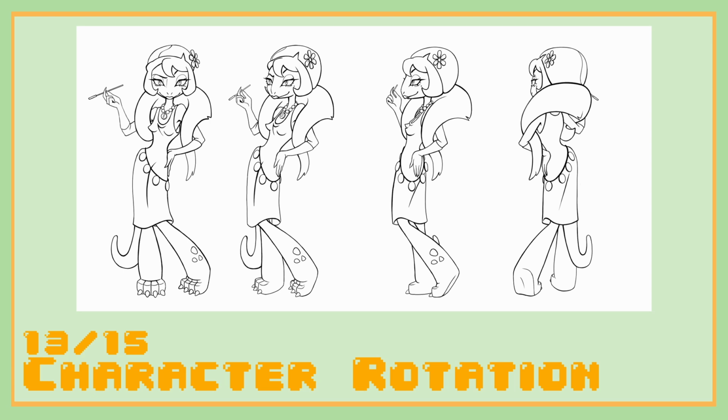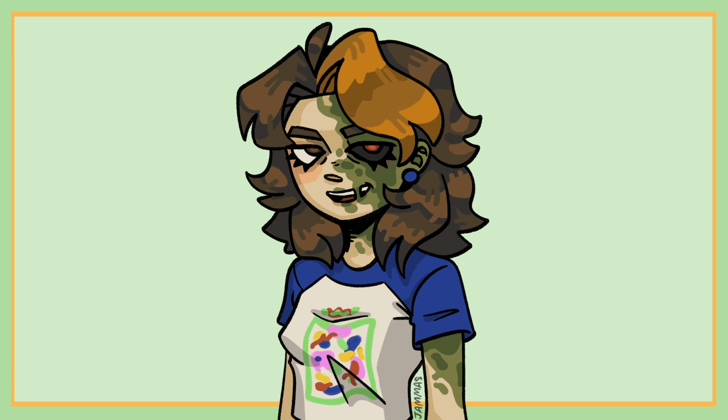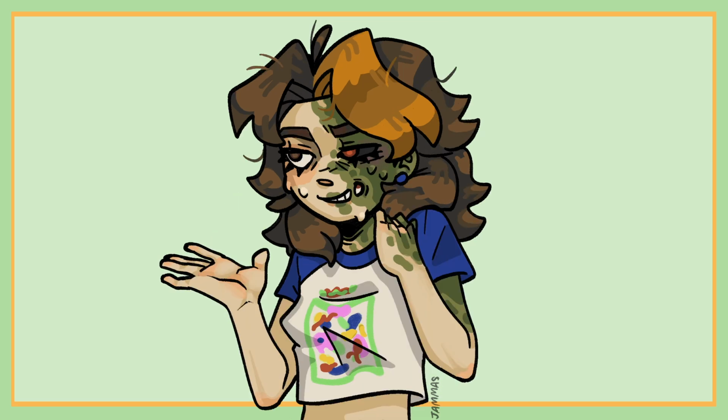Where I think I went wrong here is the structure lines. I completely forgot to include them, and they need to see the underlying shapes that make up the character, and that you know what exactly the form you're rotating looks like at all angles. I spent so much time focusing on the line art being clean and the poses being consistent, so that was my bad.